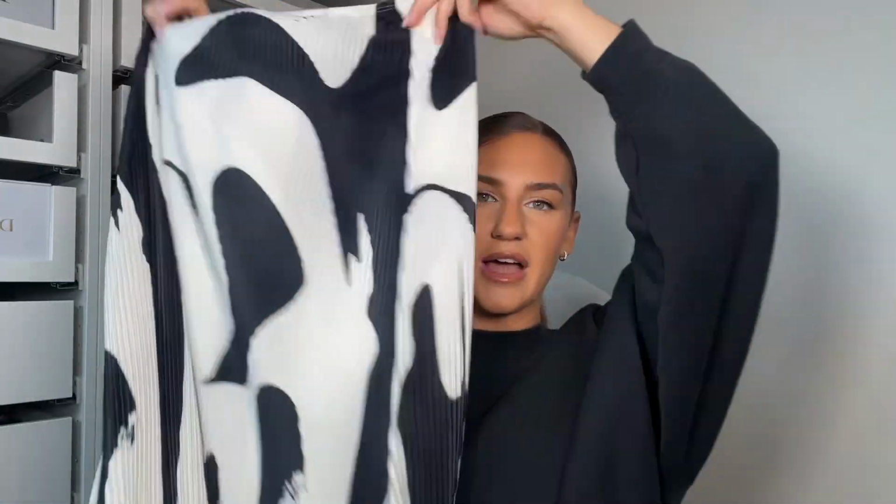So it's just kind of a mid-axi, is it, like between midi and maxi, a long flowy skirt. It's like plissé material, and it's just cream and black. And I got this in a size medium, but I kind of wish I got it in a small because it's very, very stretchy, and I didn't know if it was going to be stretchy or not. So I got it in a medium, but it's actually okay.